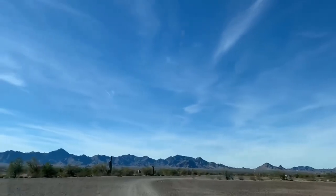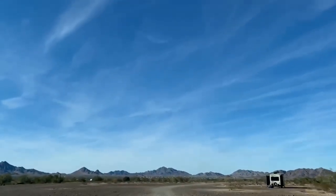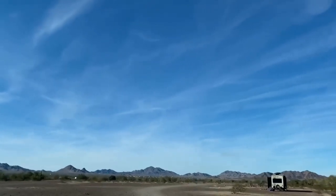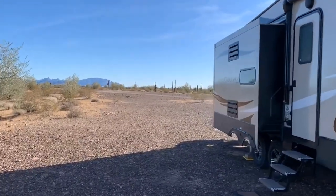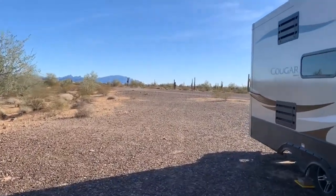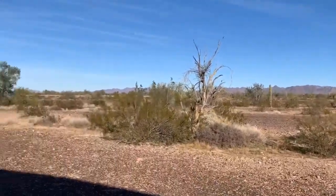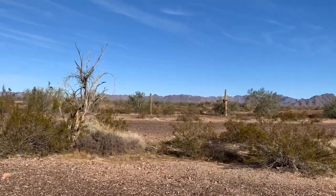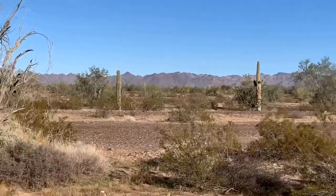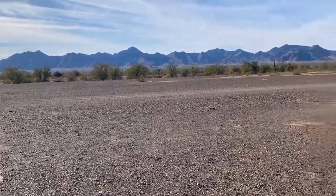Mountains are beautiful. This is my rig off to the right. This is our view. Front yard. Got that mountain range in our backyard.